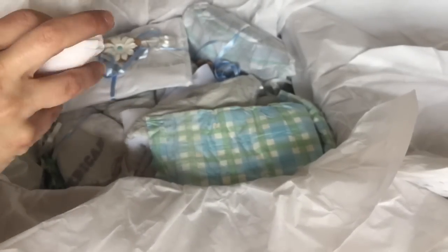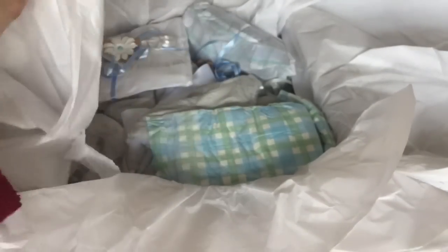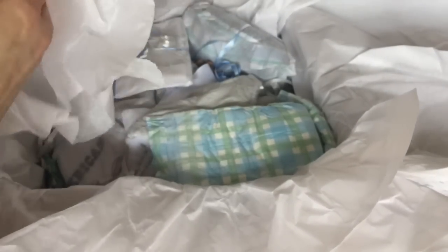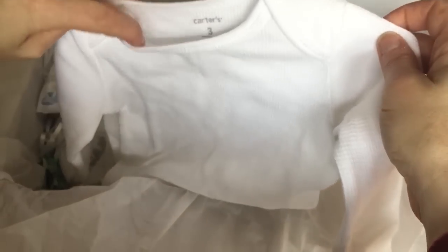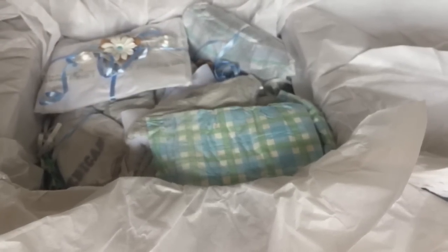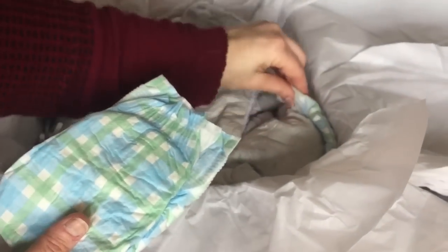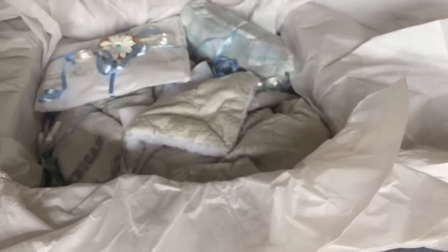Oh, I think I recognize this from some of the photos that I got to see from his photo shoot. I definitely recognize the material. Yeah, okay, no, this is a Carter's 3 months. Sort of waffle pattern onesie. It's very thick. I love this. I love the feel of this on babies. And we have some diapers in here. So cute.